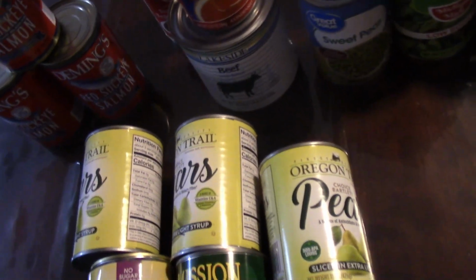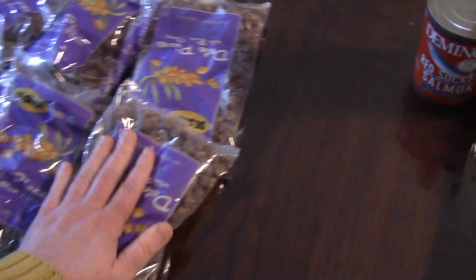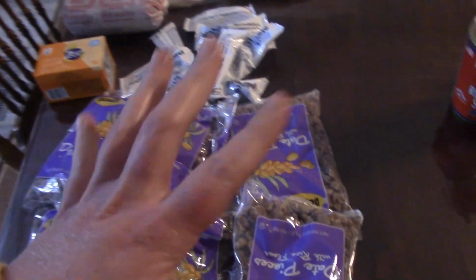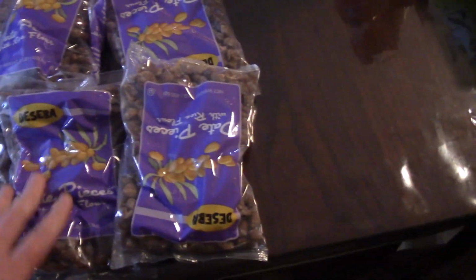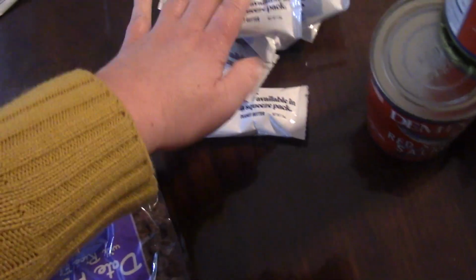Okay, and then there's a bunch of these date pieces, not a problem to eat. You can put these in like oatmeal bakes and all that kind of stuff, or just eat them straight out of the bag. I have a bunch of these peanut butter, so these will just add protein. I could even put them on some of the bread for peanut butter sandwiches.